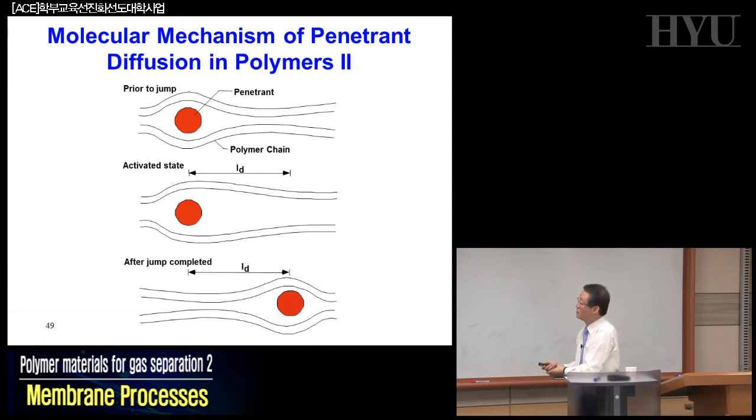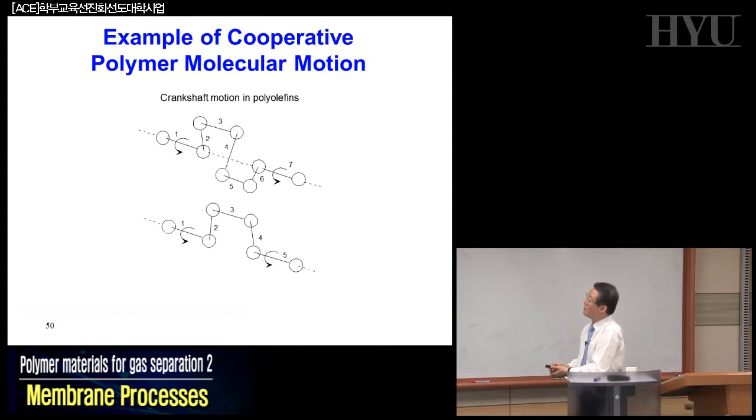So you have the penetrant filling and activation and jump for the diffusion behaviors. You can analyze those polymer molecular motions just like a crankshaft motion in the polyolefins. Okay? In other words, you are moving those polymeric structures from this place to the other place, and it's like a crank structure. It's moving and so on. Right?